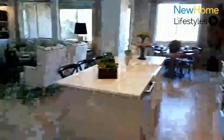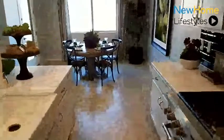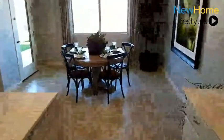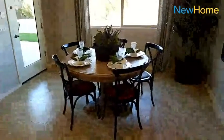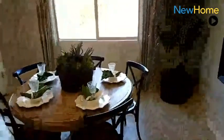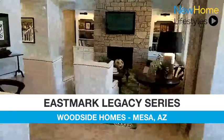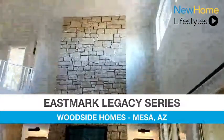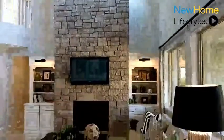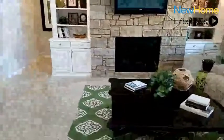Also in the kitchen, we do have an eat-in kitchen area, so if you use that formal dining room for a play area or that pool table, you still have a section where you can set up a nice sized table. And then from the dining, we'll get you another view of the great room. We've got this gorgeous stone going all the way up for the fireplace. Yes, it does get a little chilly here in Arizona sometimes, so a fireplace comes in handy.